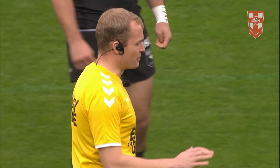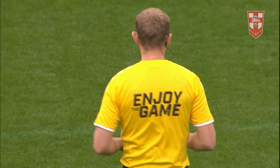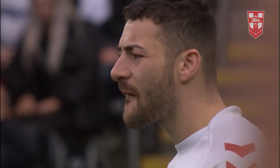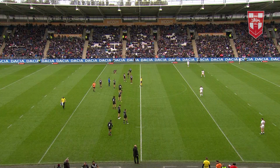Robert Hicks, we're going. Okay, our referee Ben Thaler, should we require, is in the video booth as video referee. Big year for Robert Hicks, Challenge Cup final, Grand Final. And now the first test. There he is, Jake Connor, home soil for him, Hull FC player.